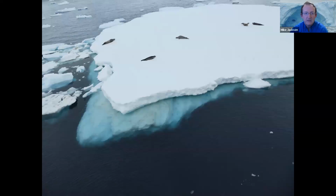But the sea ice is very important to a lot of the wildlife. These are a bunch of crab-eater seals, and they are hanging around on the nice flat ice because it's very easy for them to clamber onto. A regular iceberg would be very difficult, but sea ice is easy. And typically, sea ice is not much thicker than a couple of meters.